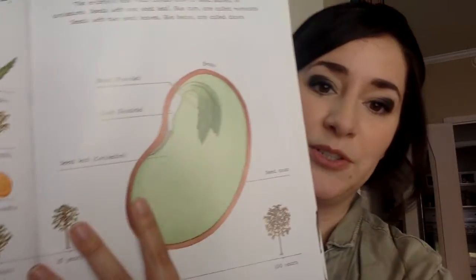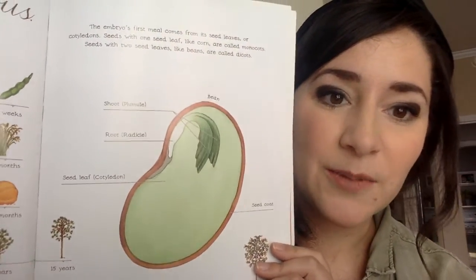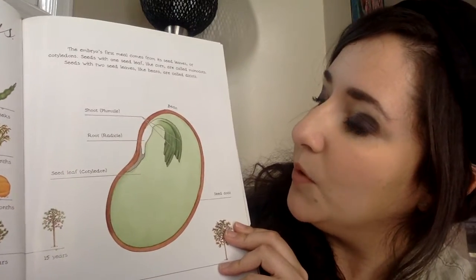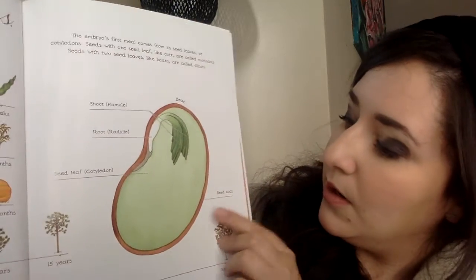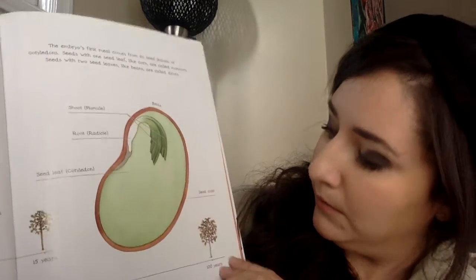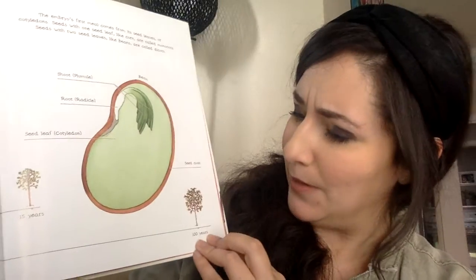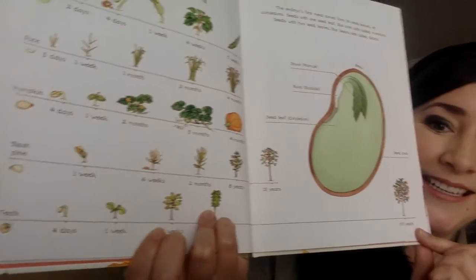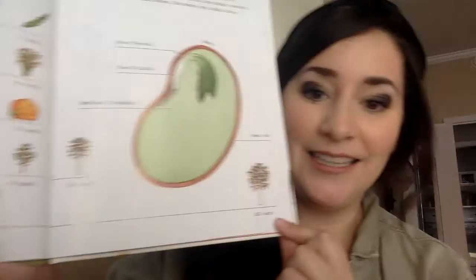Now, okay, look at this big picture. I'm going to read the labels first and then I'll read the words. Okay. Shoot, root, seed leaf, seed coat. Oh, okay. Bean. Oh, I was wondering what this meant, 100 years, but it goes with our teak. Whoa, this teak tree can live for 100 years.